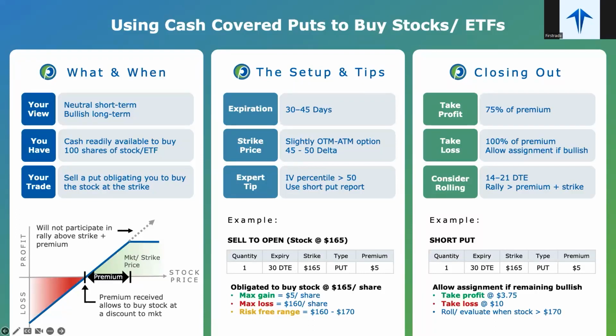When you are neutral short term and you're bullish long term, because this strategy is profitable if the underlying is just slightly above our strike price. So this is something that we want to buy long term, but we also know if the stock rallies more than the premium we received, we would have been better off buying the stock. You have cash ready to buy that stock. So your trade, you're going to sell a put obligating you to buy the stock at that strike price.